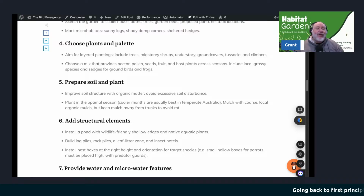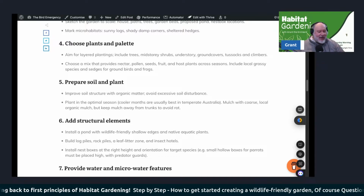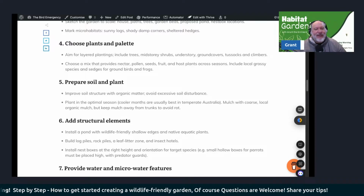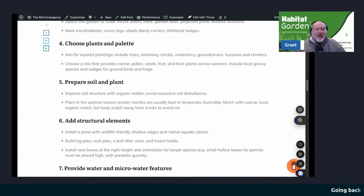In the interim, you can create the healthy soil conditions in the planting hole that you dig out. But I'm not going to talk about that. That's a whole different conversation. And when you do your planting, plant at a time of the year when you are more likely for the plants to establish and survive.